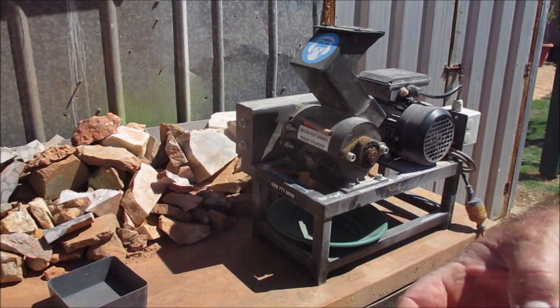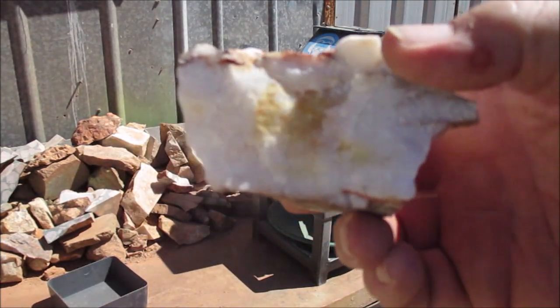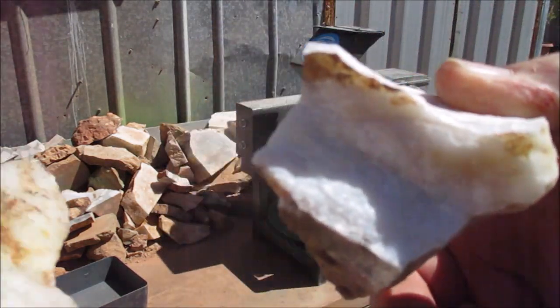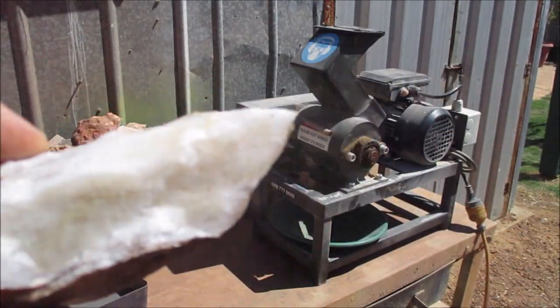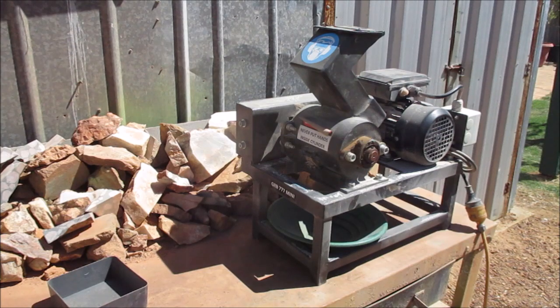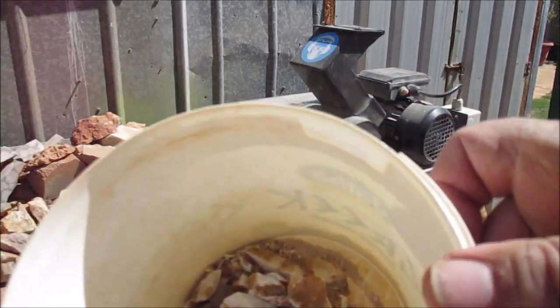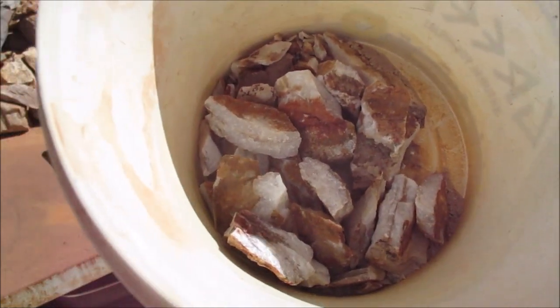Okay, this first piece of rock that I'm going to crush, I broke it open. There's not much mineralization in it. It's fairly clean. As you can see, it's fairly clean quartz. There was a bit of mineralization on one end of the quartz, so I'm going to crush that.